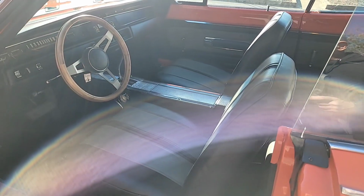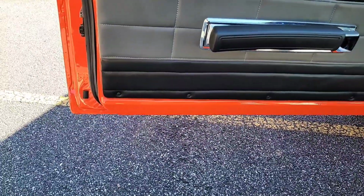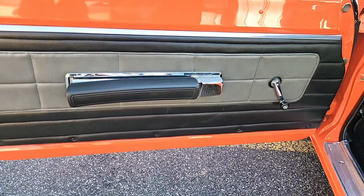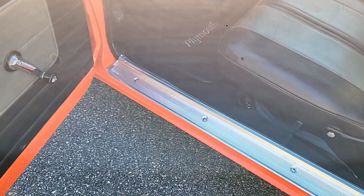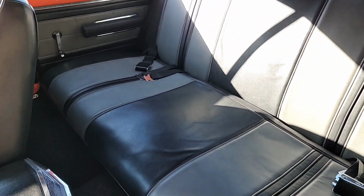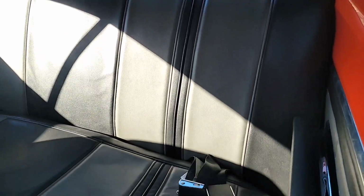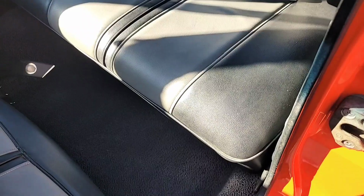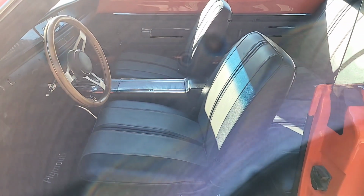Now it has the factory style interior and it is in a black and charcoal gray. Gorgeous. Manual windows, manual locks. Rockers are in good shape. Interior's in really good shape. I like the black and gray combo. Nothing wrong with all black, just getting a little tired of it, but the gray and the black combination is nice, it breaks it up. It's got what appears to be new carpet, and as you can plainly see, this is a bucket seat middle console car.